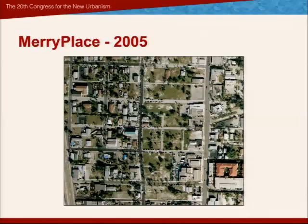So hopefully you have access to this slideshow, and that may help you later on if you're looking at some of the ways that you really can form a true public-private partnership. The second one I'm going to show you, a little bit simpler, is Mary Place.